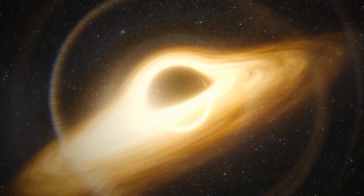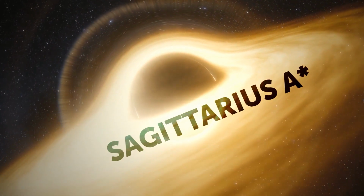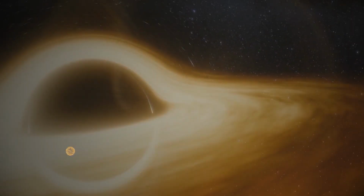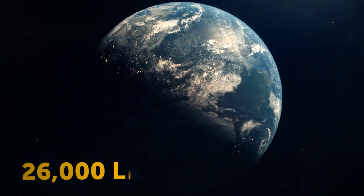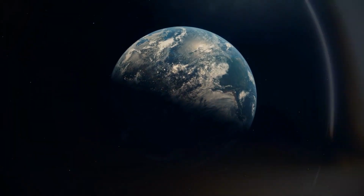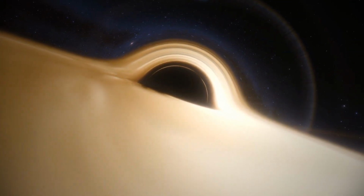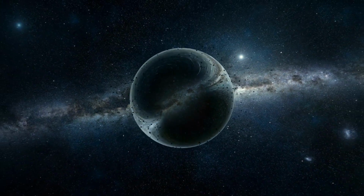There is a supermassive black hole right in the middle of the Milky Way galaxy. Its name is Sagittarius A star, and it's 4 million times as heavy as the Sun. And nope, we aren't going to be pulled into this hole. It's more than 26,000 light-years away from Earth. That's too far for this monster to have any influence on our planet. Besides Sagittarius A star, there are 100 million medium-sized black holes in our galaxy.